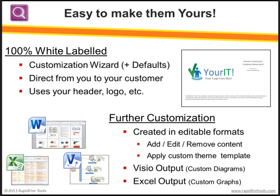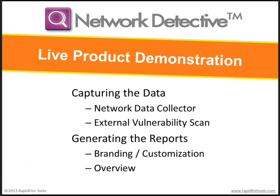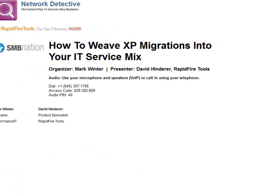So the reports that it produces, they're yours. They're from you to your customers, no mention of us, completely white labeled. We have a great customization engine that will help you further tailor them with your color, your logos, things like that. But essentially they're Word, Excel, and Visio documents. So if you wanted to, you could edit them a little further and put your own theme or template. You can take the Excel or Visio outputs and use those for other purposes as well. And just some great reports. So again, kind of getting right into it, let me take screen control and show you how the tool works.